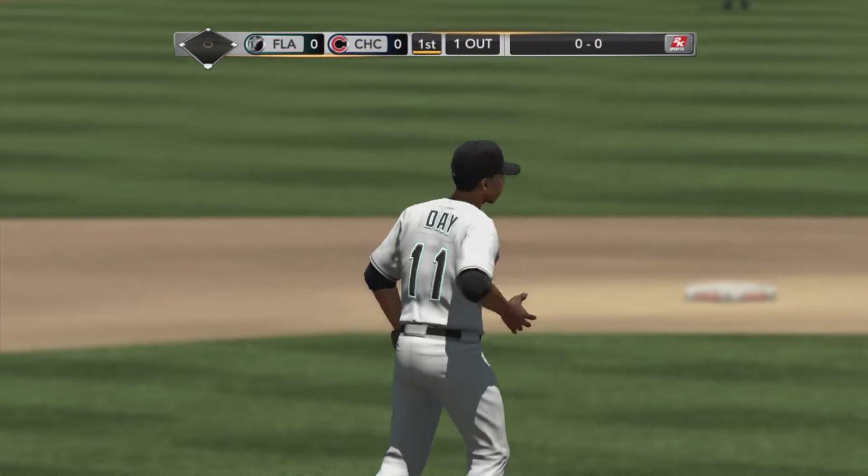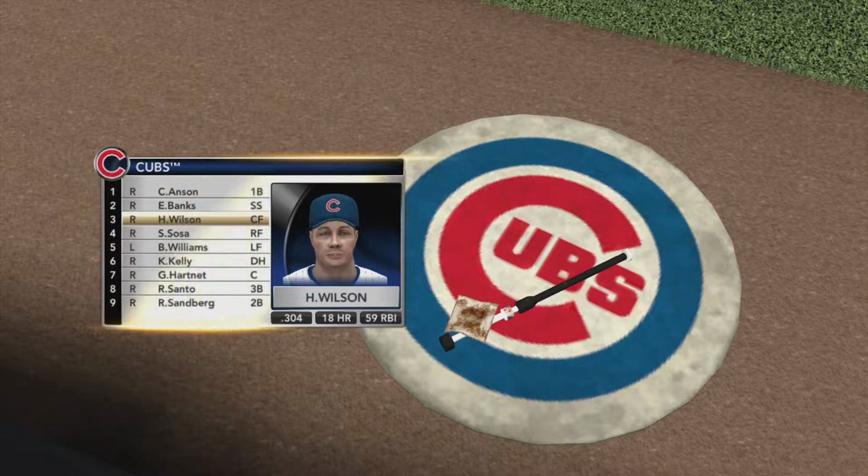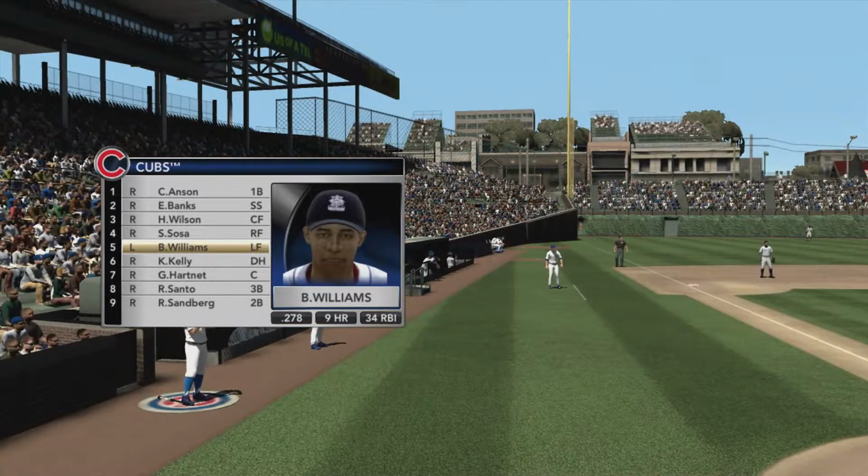Here's the lineup for the Cubbies. Okay, this is what I call a circular lineup. Stars really throughout the lineup. They're all the same. They hit for average, hit for power, drive in runs. Really star-studded throughout.